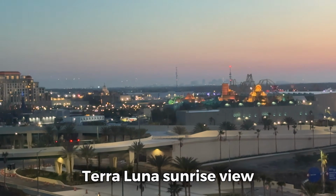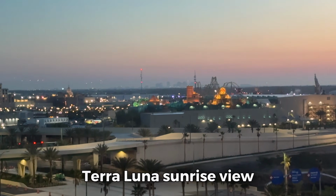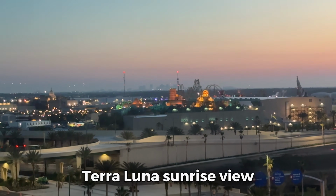The Terra Luna also has walking, also has buses, but it's not going to be as close, and I truly feel like the Terra Luna just leans itself a little bit more into a slightly more laid-back vacation. As we know, going to a theme park is not the same thing as laying on a beach. They're more of a trip, maybe less of a vacation sometimes. And you're definitely doing a lot, you're walking a lot, there's a lot of energy.